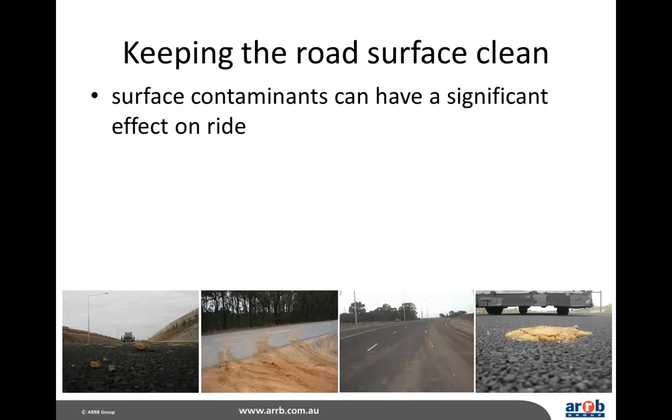Now, something that is really easy to do but doesn't get done all the time is, just prior to a ride quality test, clean your surface, because surface contaminants can have a significant effect on the result that you'll get. Now, these are real-life examples. I think this was down on the Hallam Bypass. And imagine this, if we were testing this bit of surface and on the far right there with a clump of clay, in this one-wheel path, the laser runs over it. It's going to see that as a step. The IRI is going to increase.